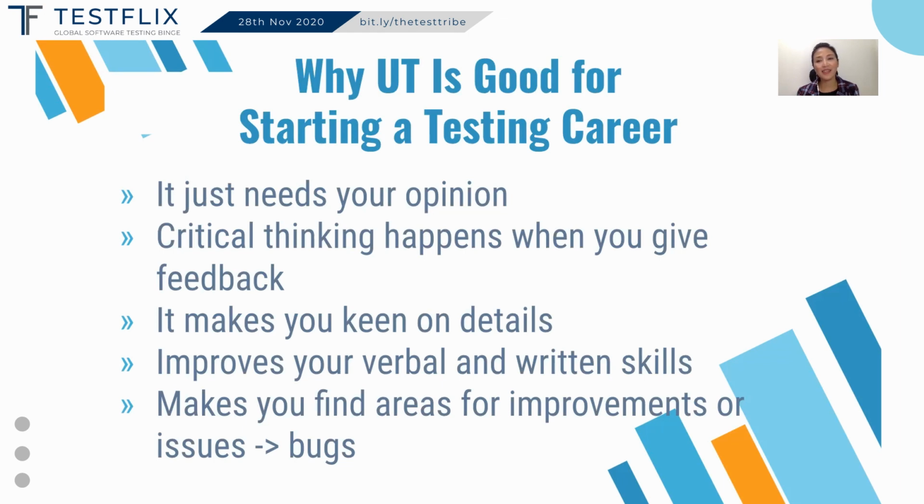The best thing is that this can start their career in quality, for the following reasons. It allows you to practice sharing your thoughts and feedback as you use the apps. It sharpens your eyes for details, it improves your communication skills, and it allows you to find bugs and areas for improvement, all of which are essential for a QA.